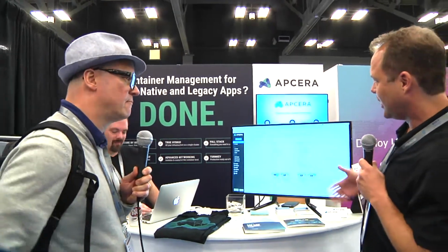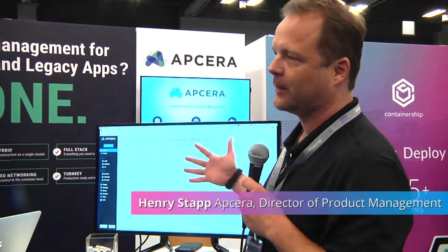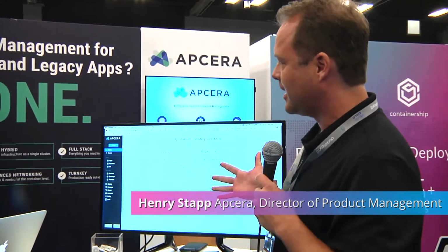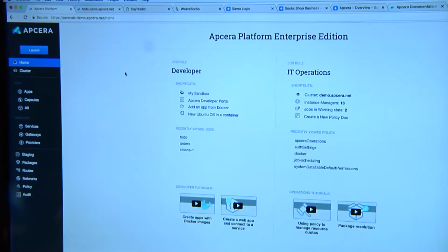So let's look at the Apcera Platform just quickly. We're going to get a little quick demo. Yeah, so Apcera Platform is a full stack container management platform for enterprise. And it's really designed both for developers and IT ops folks. One of the things that makes us different is that we support hybrid cloud. We're a true hybrid cloud platform.